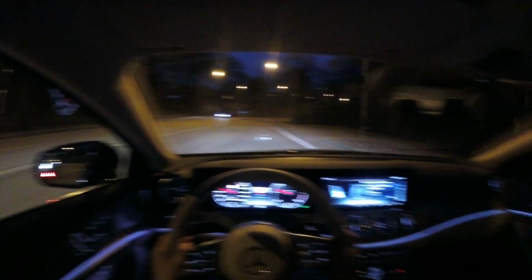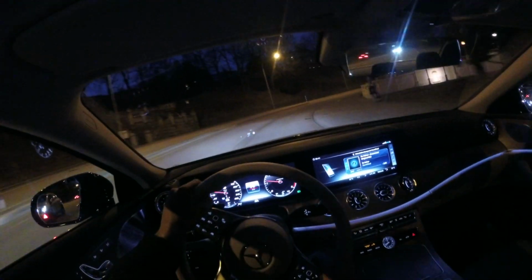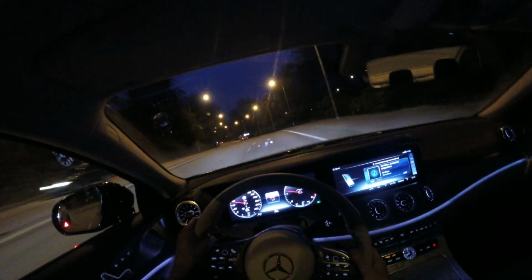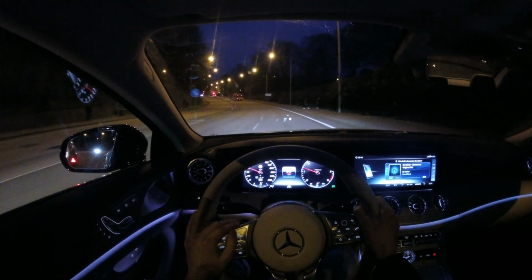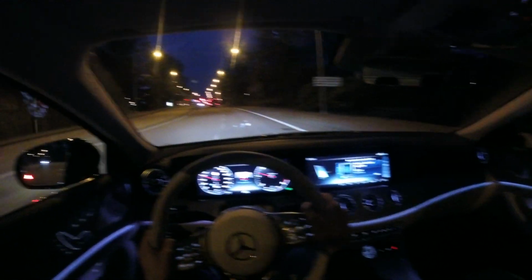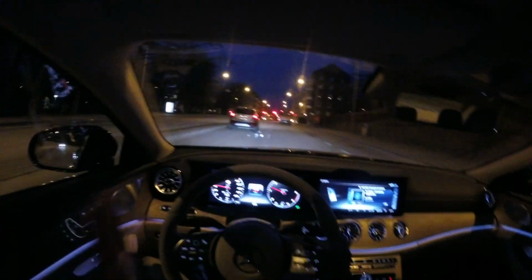The handling is very nice. I can feel that the seat is just hugging me. If I turn right here, the left side of my body is being squeezed, so I don't move around. So I'm really steady in my seat. I'm not gonna move around even though I throw a corner. Visibility is good, but not great.